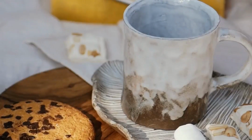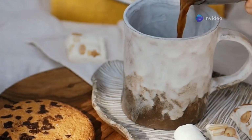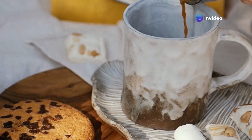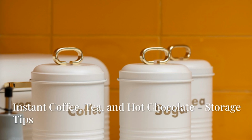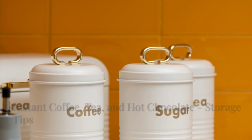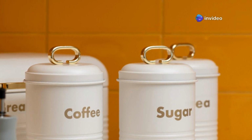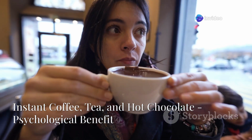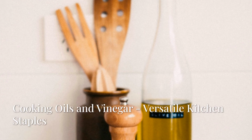Instant coffee, tea, and hot chocolate can be mental health boosters. During stressful times, small comforts like coffee, tea, or hot chocolate can significantly improve mental well-being. Instant versions are convenient and don't require brewing equipment. Store in vacuum-sealed bags or airtight tins. Keep away from heat and humidity to preserve flavor. A warm beverage can lift spirits and provide a sense of normalcy.